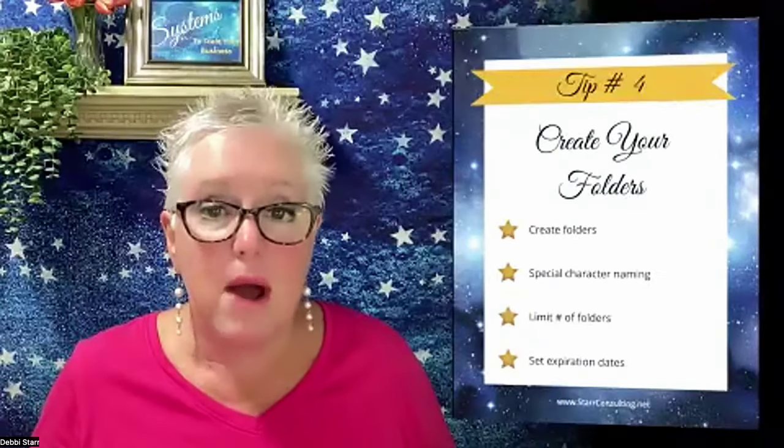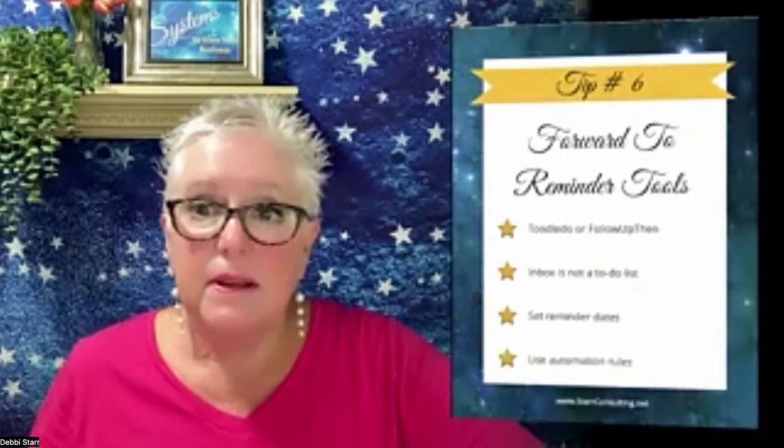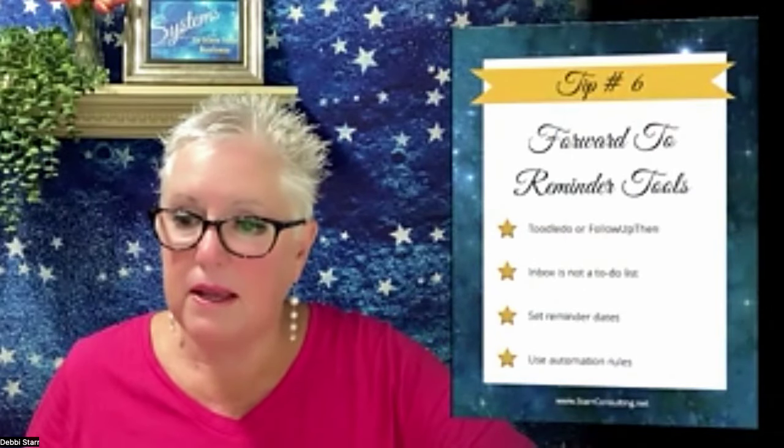Is that making sense? And I've said it before, but limit the number of folders. You don't want to have 50 folders and then you can't remember what you call them. Now you can have subfolders under what I'll call the departmental folders. But again, make decisions, document it, make that decision up front. Then as these emails come in, you know how to process them.